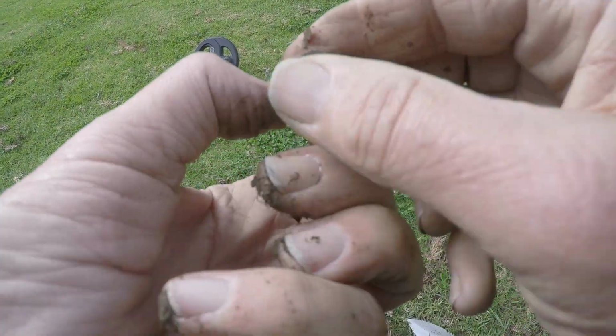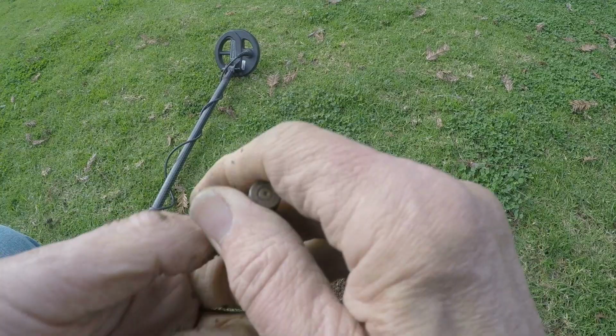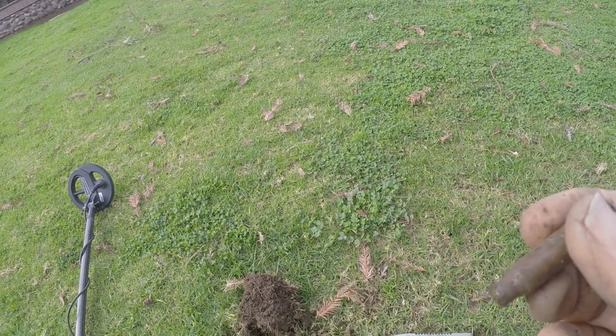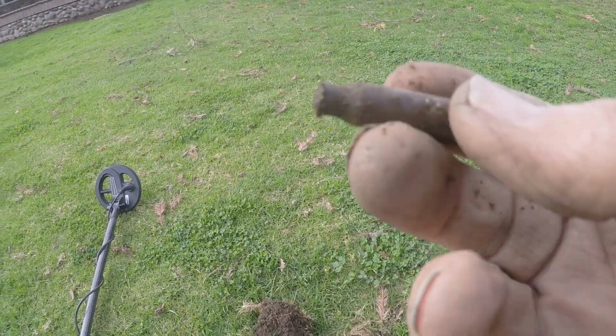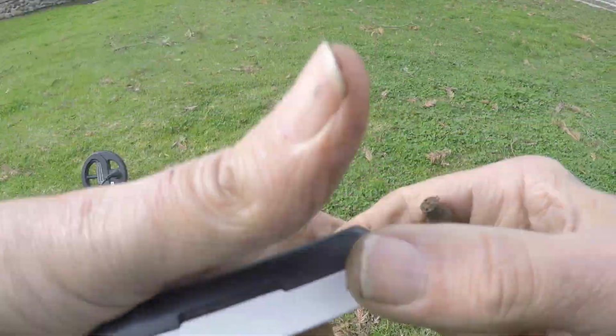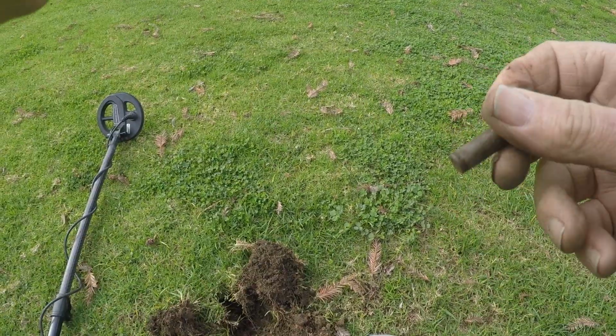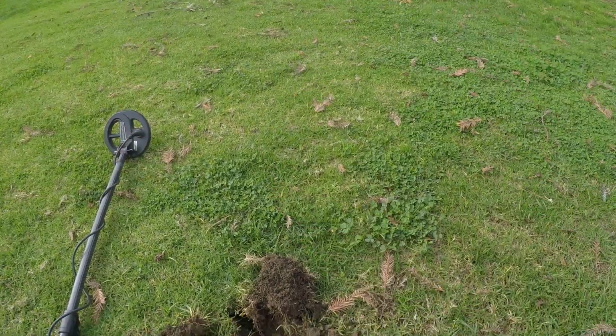Another cartridge. I have to read these. Huh, you know what? I think I can read this one. I don't think they're blanks, but they're really weird looking. This one's smaller than the other one. The other one's more like an M16. Let's see what this one is.